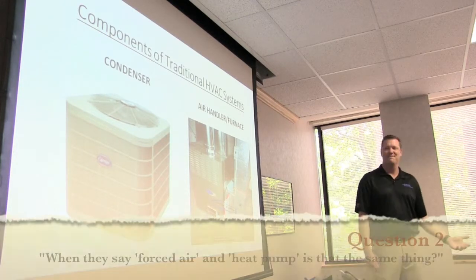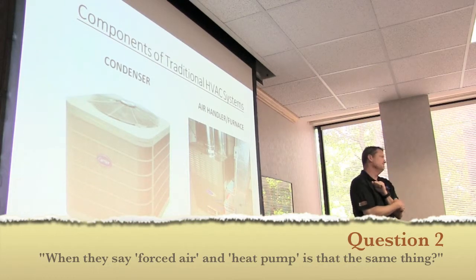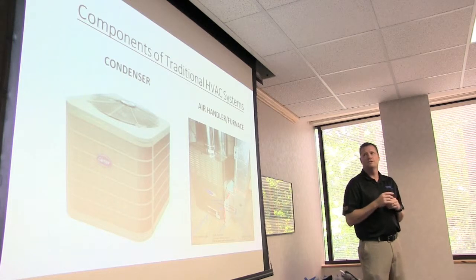When they say forced air and heat pump, is that the same thing? Yeah. Okay. So a couple of things to look for when you're just checking out the condenser.